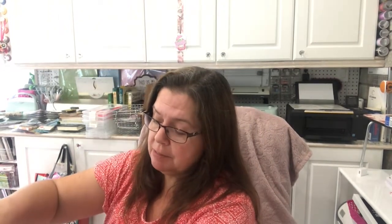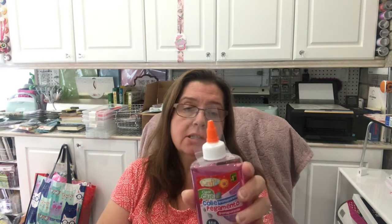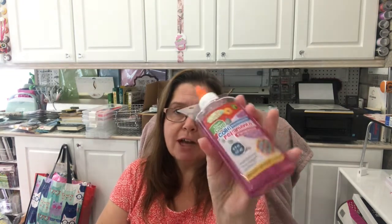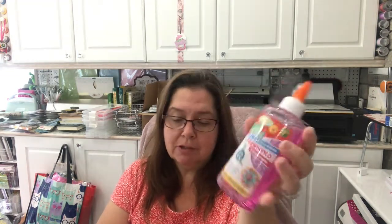Again, I also said you could use glue, and that is something I use a lot of in my art journaling and crafting. There are lots of different types of glues available in the dollar stores. Dollarama has this one, which is a clear glue, multi-purpose, non-toxic. Usually this is perfect for paper, sticking paper to paper. It's great. At $1.25, I chose this one because it was pink.